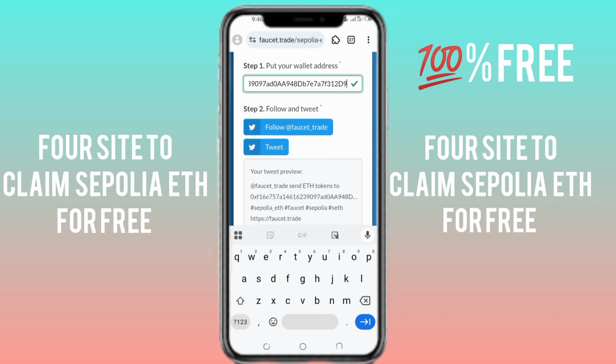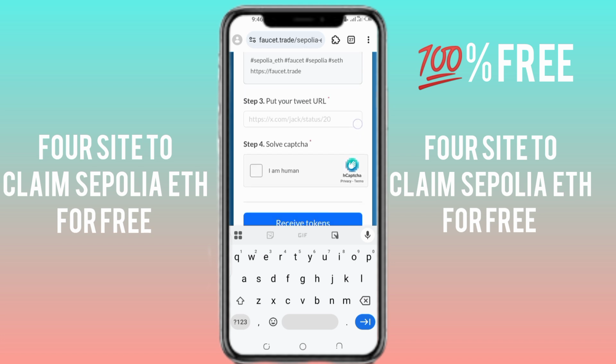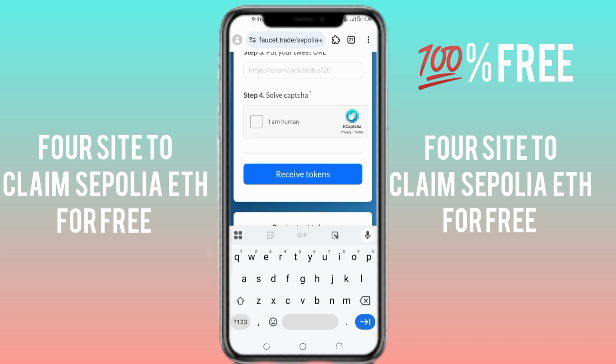Then come here. Make sure you follow them. That's the step 2. Then step 3, make sure you tweet. Just click on the tweet. Don't copy this. When you pasted your address, it generated this message. Just click on tweet and tweet that on your Twitter. Then after that, copy the link, paste here. Then click on this human captcha. Then you receive your token.